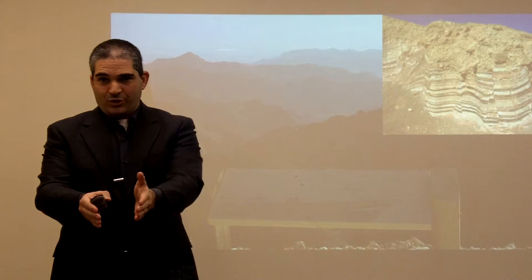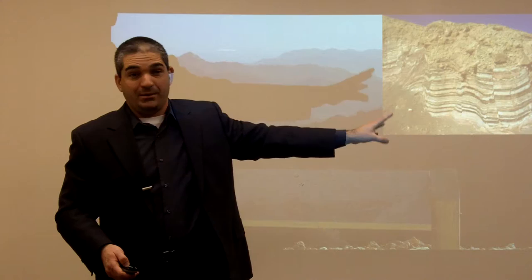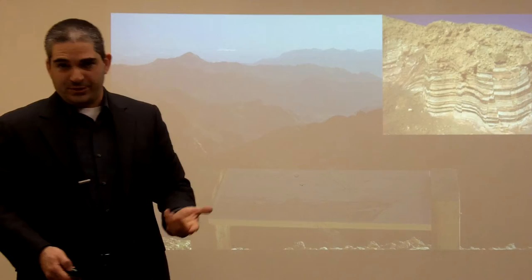This is an example of the layers that we just spoke about. By the way, the darker the layer is, the richer the area with wild animals, because it has more deposits of minerals. Okay? The lighter it is, the less minerals. Okay? I'll give you an example here.